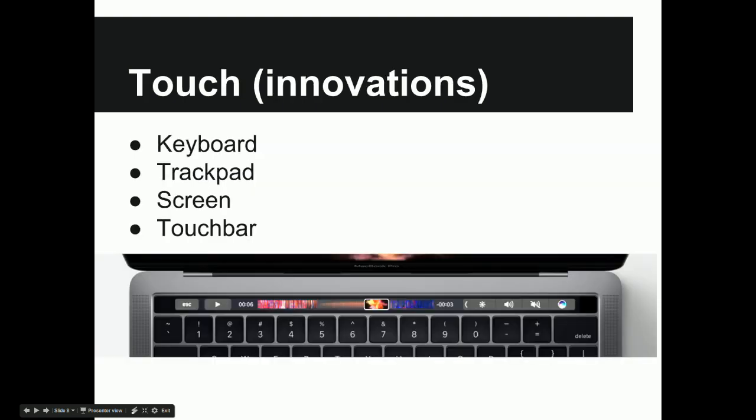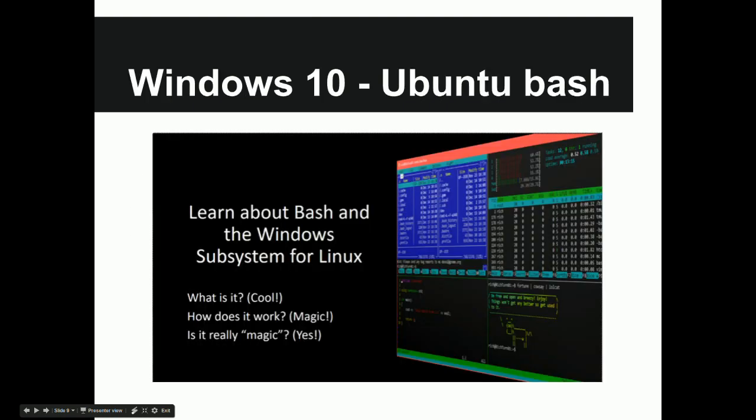And the other thing that just came to my mind here is that we've got a lot of touch innovations going on. You know, keyboard, trackpad, screen, touch, and now we're at the touch bar. But maybe that's a bridge too far.